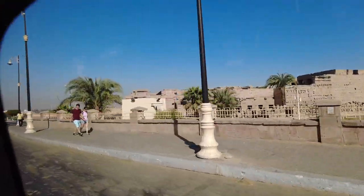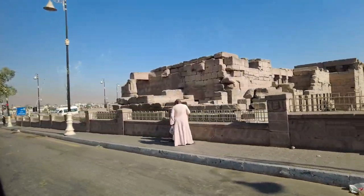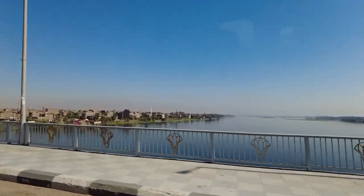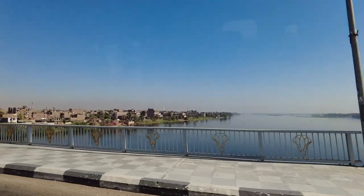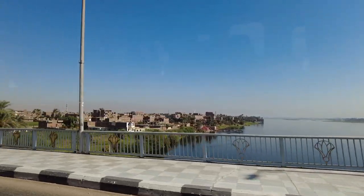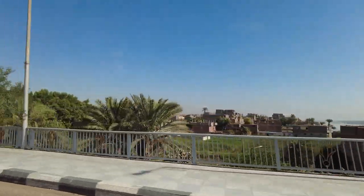But let's go ahead and get to the video. The first place we're going to is Valley of the Kings, which is a burial site for many pharaohs and their royal members. Then we're gonna head to the Valley of the Queens, where many wives of pharaohs and some of their children were buried. And then after that, I kind of messed things up and misplanned, but you're gonna see what happens at the end. But let's go ahead and get to the video.